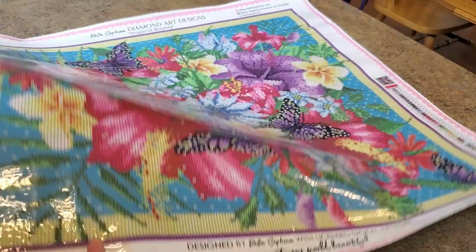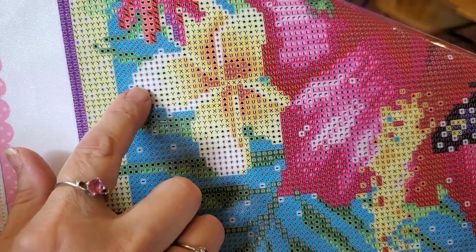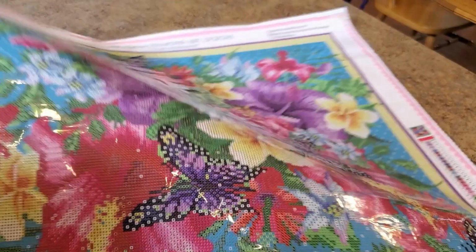Like, just the white ABs alone, you guys, they're spattered in all of the butterflies. But then look at, this is all white AB around the edging of this flower. It's in the border. This is just the white that I've picked out. It's like everywhere, okay? Now, let's see if we can find some other colors.